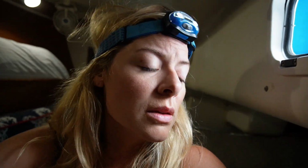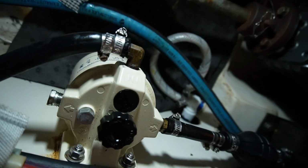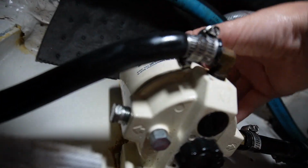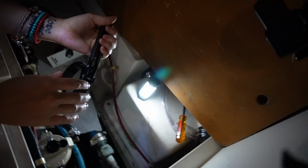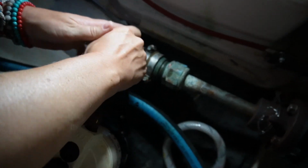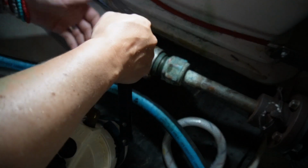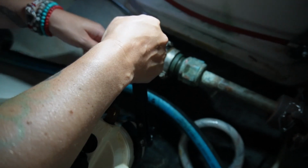Anyway, he's going to ask for one of those strap things that can twist it off. This is the little mother effer. We just can't get it off. Got it? Yeah. You got it. Oh, wow, that's way easier. Oh my god. Oh yeah. Now what? It's dripping. It's fine.